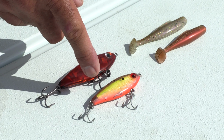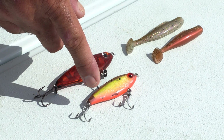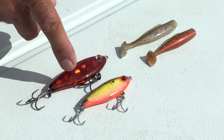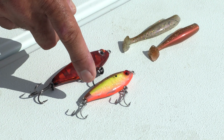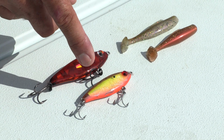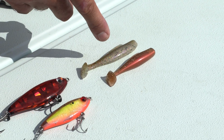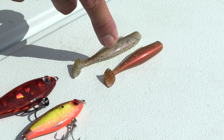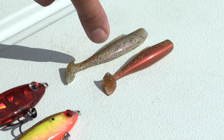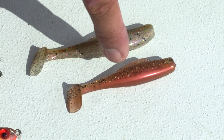It also catches everything. That size bait's going to catch everything from a pinfish to a tarpon. This size bait is going to eliminate a lot of the smaller fish. So that sometimes determines what size I'm going to use. In the soft plastics, it's no different. The smaller your paddle tail, the smaller the fish it will appeal to. But in perfect conditions, it will appeal to the largest fish, that little 3-inch version.